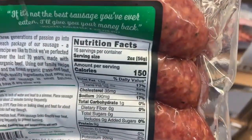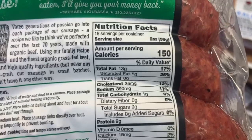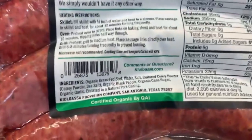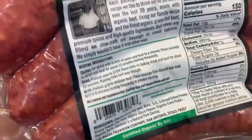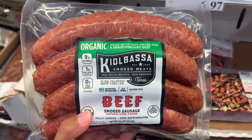Let's go ahead and look into these nutrition facts. Serving size is 2 ounces, so it's not per sausage link. 150 calories, 13 grams of fat, 1 gram of carbs. And then this is a nice amount of protein as well. 9 grams of protein for every 2 ounces. It is a little higher in terms of fat. But then there's the ingredients in there. You have the organic grass-fed beef. This looks super tasty. I can't wait to try this, hopefully soon.